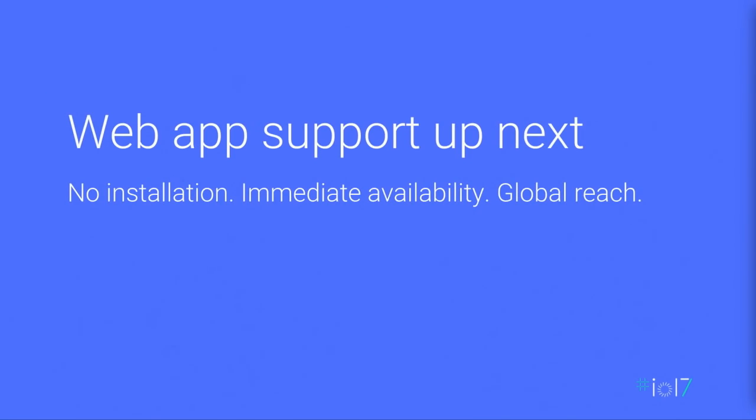But I have great news, which is that we are actively working on pure web app support. So you get all the benefits of the web, like no installation, immediate availability, and global reach. Web apps can be first-class citizens inside of the payment request system. We think this is really compelling. We recognize that users love to pay with certain brands, but don't necessarily have those apps installed. That's OK, and we're fully committed to bringing that support.